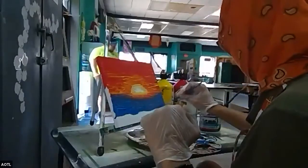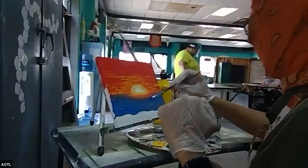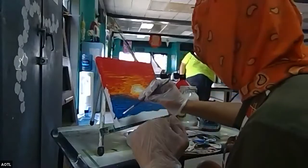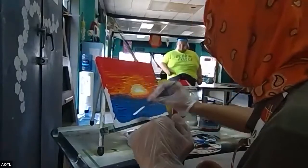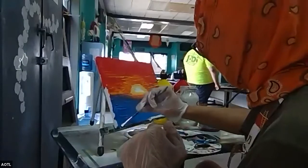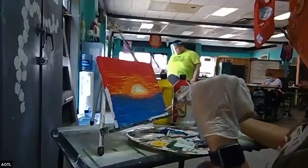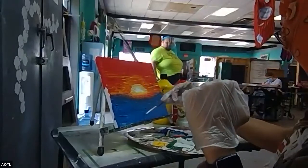Paint a little bit of the sides of the canvas. And with this, paint away until you have the whole bottom section blue. Blue? I got blue, Kelsey. So you can see that it's starting to look more like an ocean.